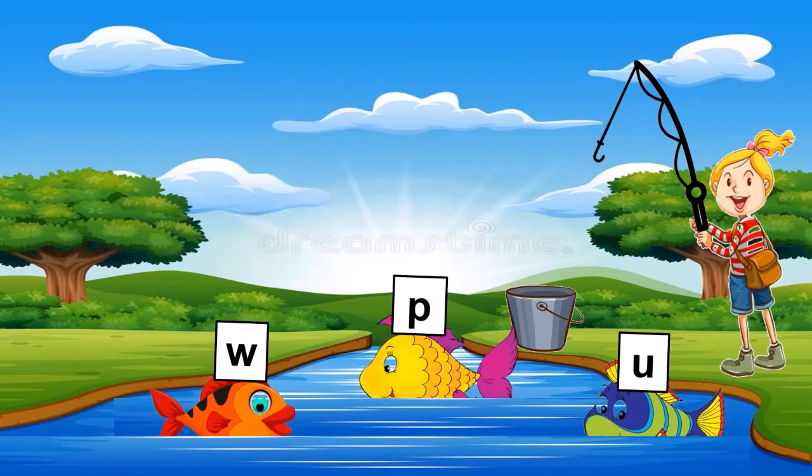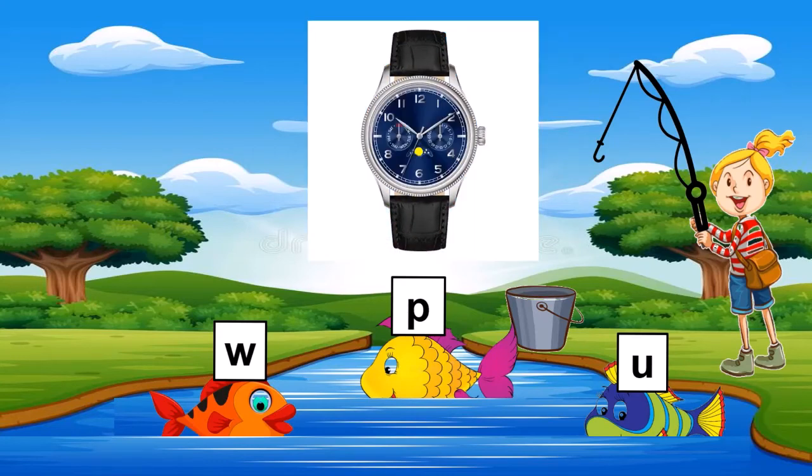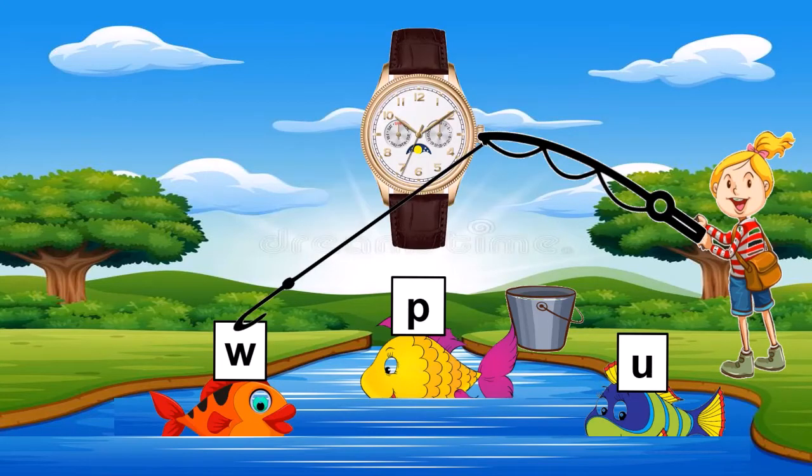Wow, some more fish and some more letter cards. And the picture is that of a watch. Oh, this is a watch. And watch begins with the sound of wo, wo. Which letter makes the sound of wo? Is it letter W, P or U? Which one of these makes the sound of wo? Brilliant! W, wo, watch. Very good!